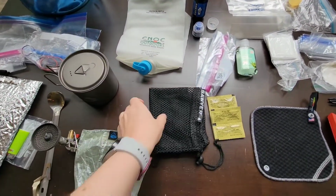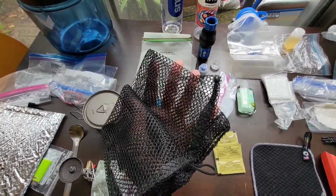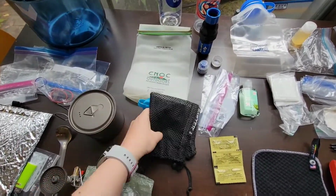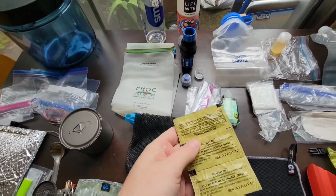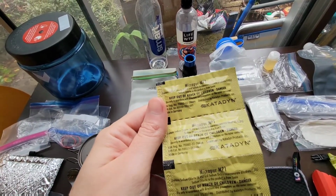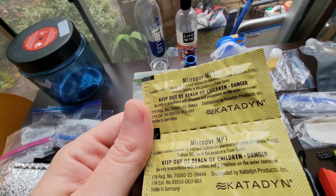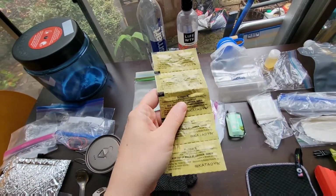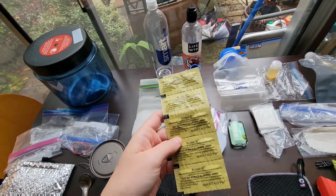And then I will keep my filter and my bags and everything in just this Sawyer mesh bag that came with the filter. And as backup, I have these Potable Aqua purifying tablets. They take a while, I think a few hours to actually work, but they're really just if my filter fails, and if the people I'm with, if their filters all fail.